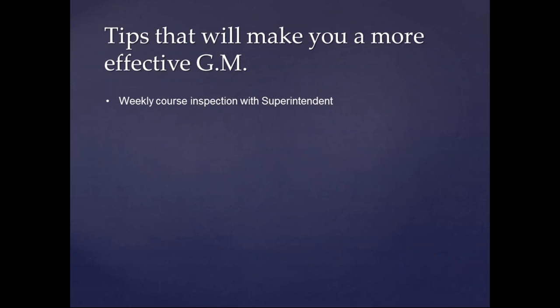And you can start pointing things out. When you see the weeds underneath your feet, or you're standing in a bunker and there's just not enough sand depth, or there's some rock in there, native soil showing, it gives you a chance to really start talking about it versus being in the office.